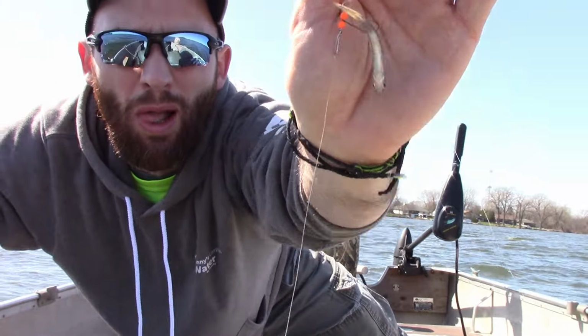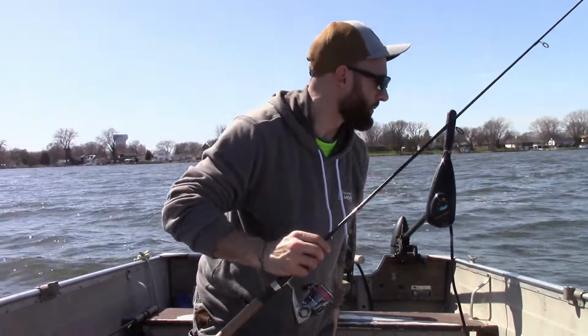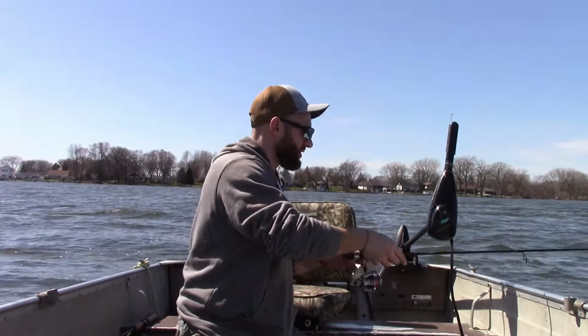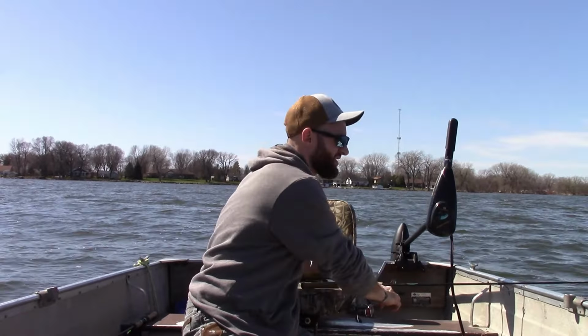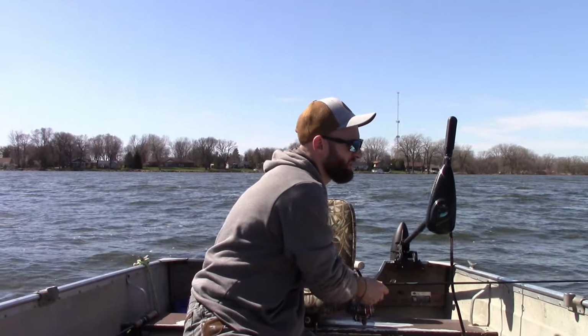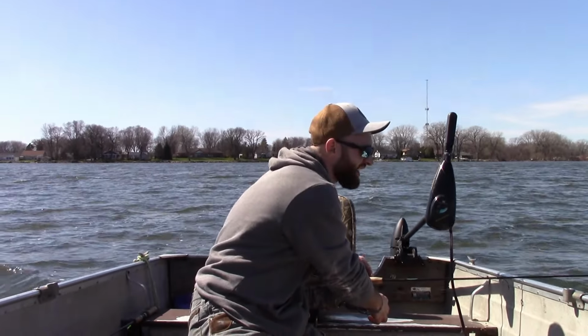Drop shot, about 8 to 10 inches to my weight. Deployment. Well, just reel it tight. That weight's just sitting there. There's bottom, reel it up. That's it, right there, I'm set.